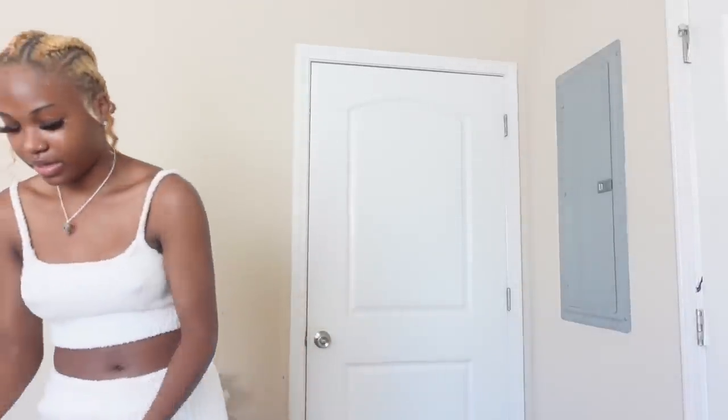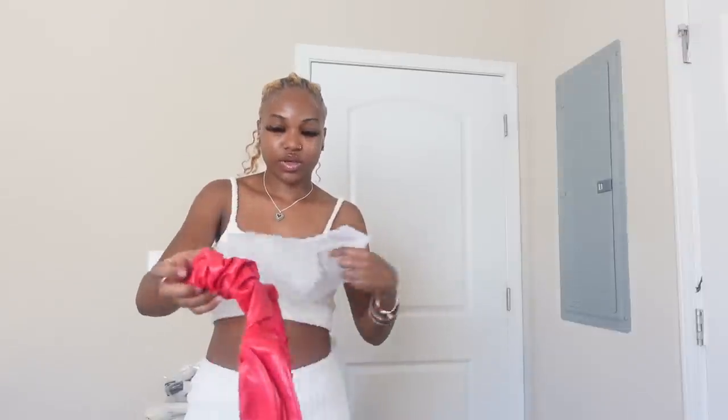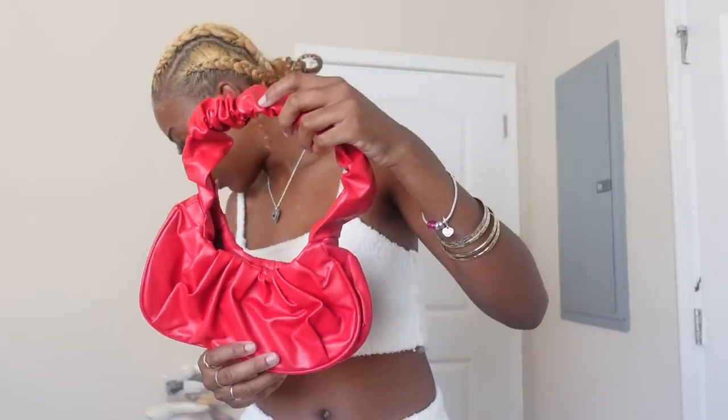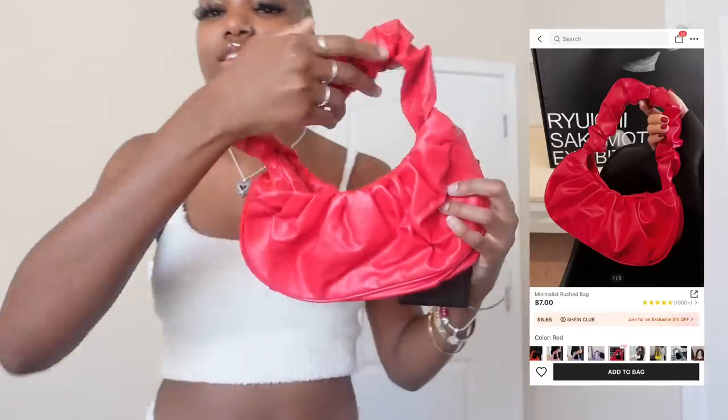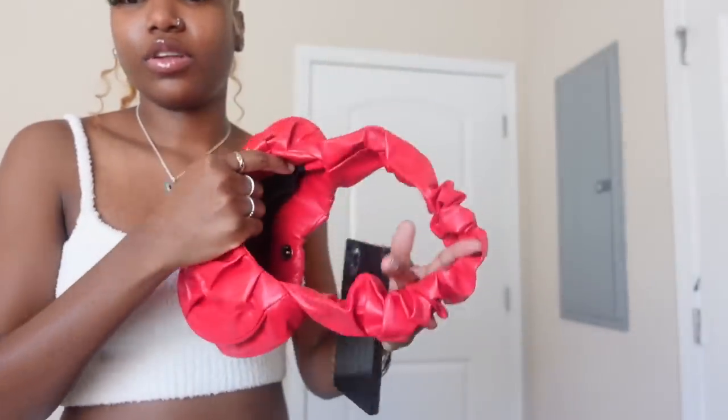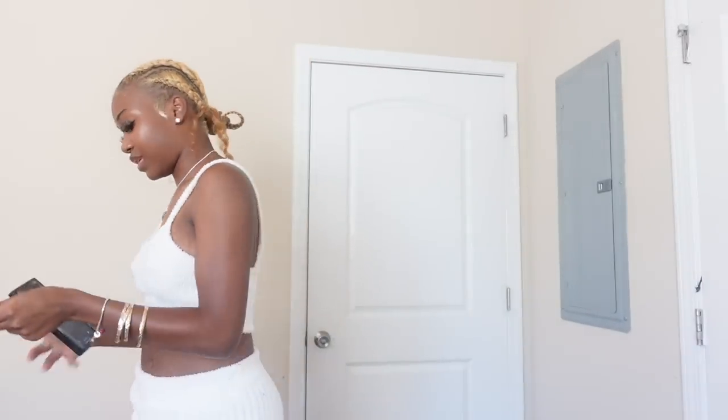Next, we had the red bag. Let's take this out of the package. This thing. Woo! Glory. But yeah, I needed a red bag. Cute, nothing too crazy. And this was $6.38. This is cute. Let's see what the inside is talking about. Okay. You know, we only lip gloss and vibes this weekend anyway. So yeah, this is cute. That shit stank though.